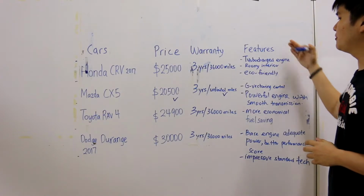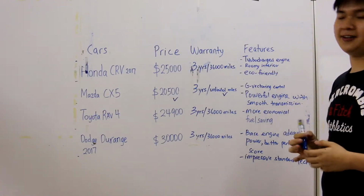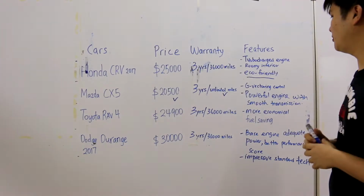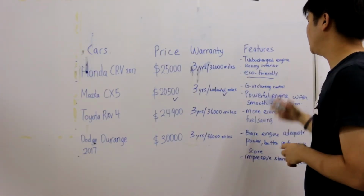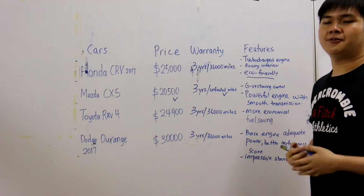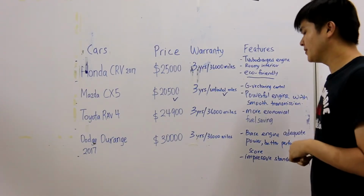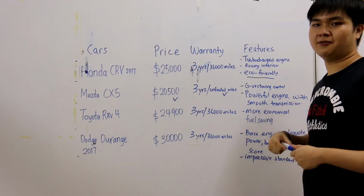However, when we move into the features, the Honda CR-V has a turbocharged engine, a roomy interior, and most importantly, is eco-friendly, which is what Mr. Tiong is looking for in his new car. Moving to the Mazda CX-5, it has G-Vectoring control and a powerful engine with smooth transmission. However, it doesn't have the eco-friendly mode which Mr. Tiong is looking for. And moving on to the Toyota RAV4, it is more economical and fuel saving.